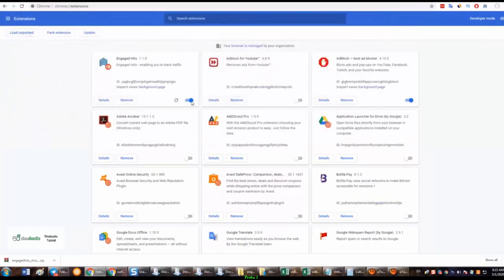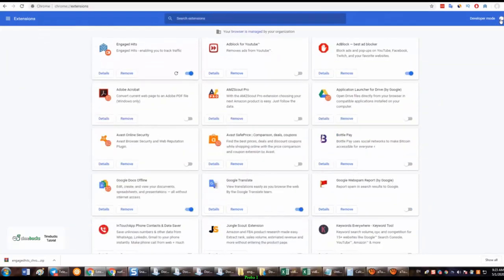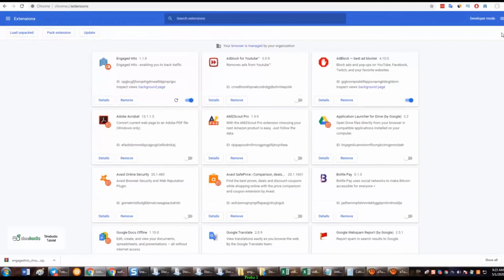You want to make sure this is to the right, and you want to make sure this is to the right. So this shouldn't look like this. It should look like that. And then you are done. And then the next thing, all you do is click here.